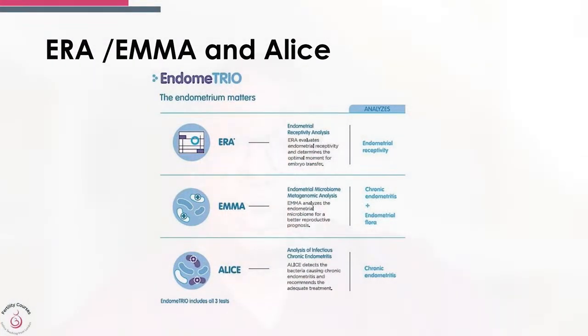So then we proceeded to doing the endometrial receptivity test. Now, what is the endometrial receptivity test? It is mimicking a frozen transfer, except that at the exact time of doing the embryo transfer, you take a biopsy. So what you're asking is, are we implanting the embryos at the right time, let's say 120, 125 hours, or should we implant earlier or later? The EMMA test looks at endometritis, but also looks at endometrial flora, lactobacillus. And ALICE looks at bugs that cause endometritis.